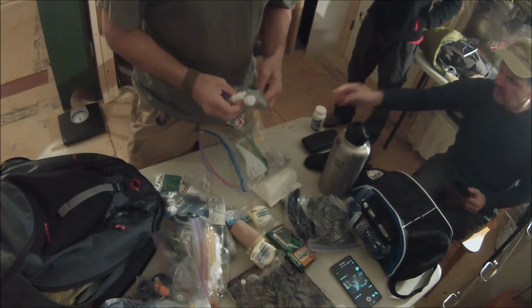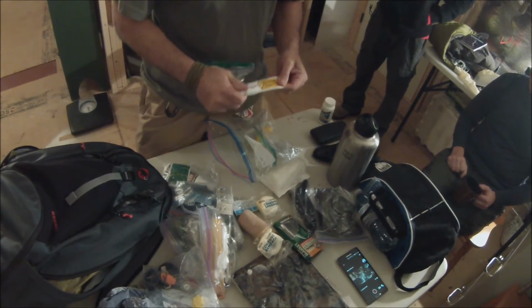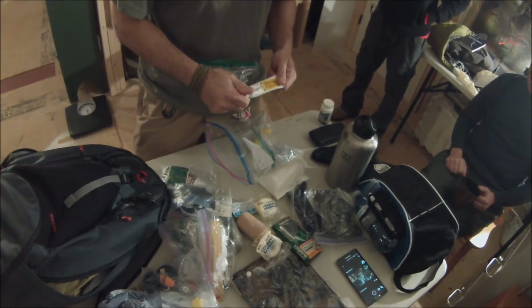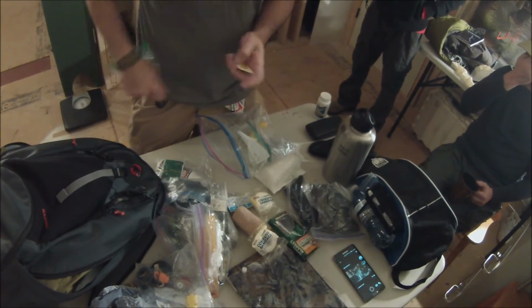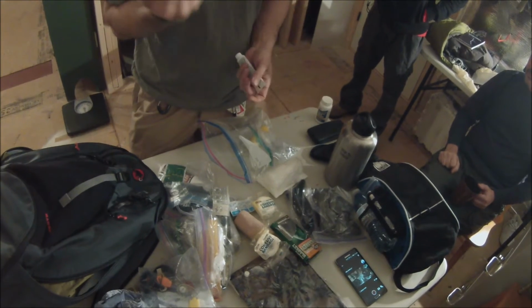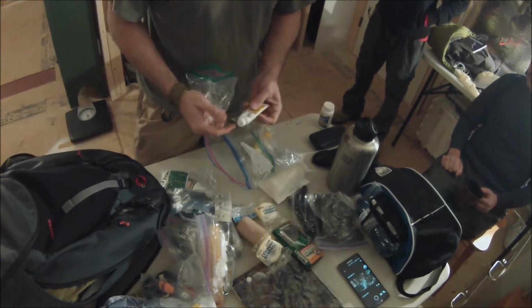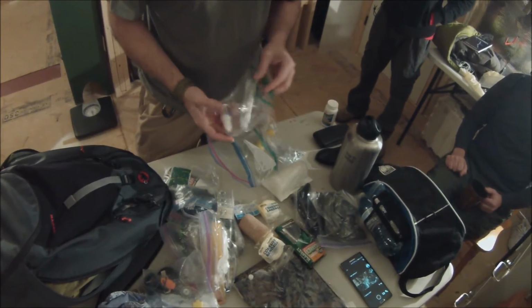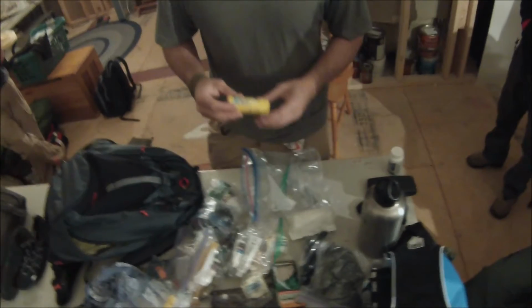Super important right here. This is Neosporin, and this is like $1 at Walmart, the generic brand. I cut my finger today, and all I did was pull this out and rub it on there. I don't feel it at all. But if I were not to do that, it would be itching and bothering me right now. So super important. Eye drops, because I wear contact lenses.